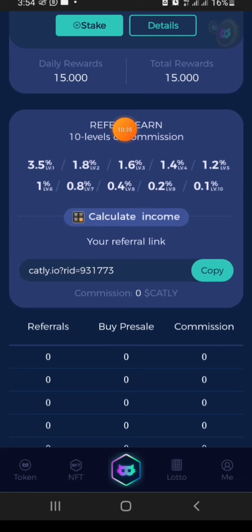Also, let's see, there are 10 levels of commission. You earn 3.5% on the first level, 1.8 on your second level, 1.6 your third level, 1.4 fourth level, 1.25 fifth level, 1% sixth level, 0.8 seventh level, 0.4 eighth level, 0.2 ninth level, and 0.1 on your 10th level.